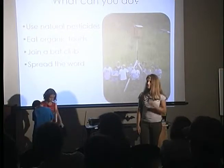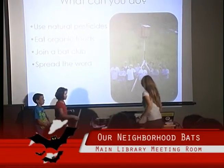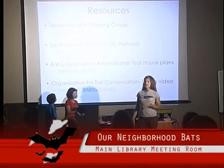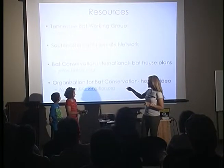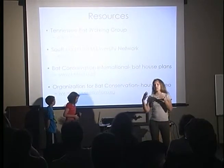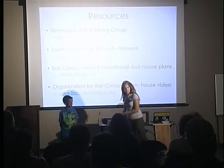Are you going to give us the specifications to build the bat house? Yeah, I do have some. There are also some great resources up here. I have a few plans. I just printed off one of each so you could see what they are. But these websites, especially the one on the bottom, batconservation.org, have a whole section on bat houses and tell you the great places to put them. And it has the plans too. Thank you.